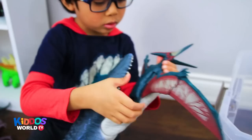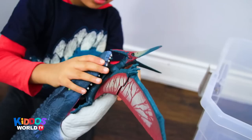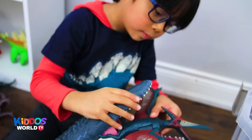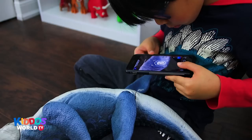The Mosasaurus is in the Nile River. Oh no. It's like from the movie Jurassic World. The Mosasaurus eating the Pteranodon. Oh no. It seems like the Mosasaurus is eating all the dinosaurs, right? I think it's hungry. It's hungry? Yes. Scan the Mosasaurus.